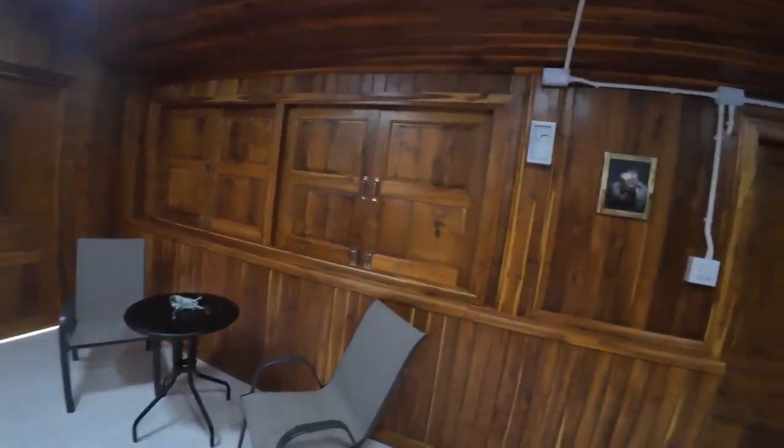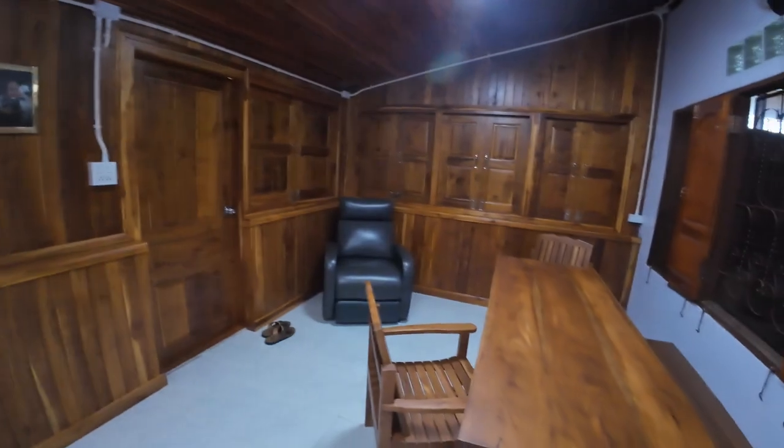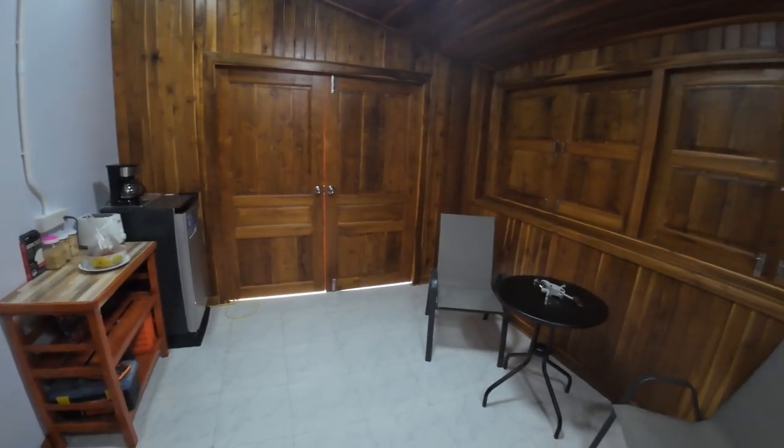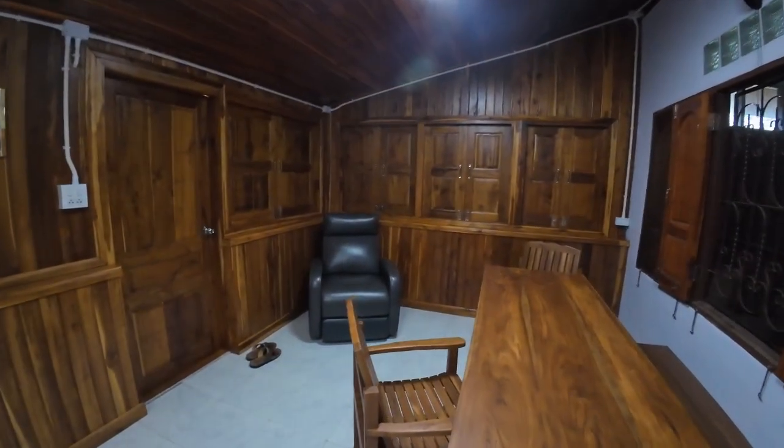And of course, this is how we take a balcony that was basically useless and we turn it into a useful room. About 400 square feet.